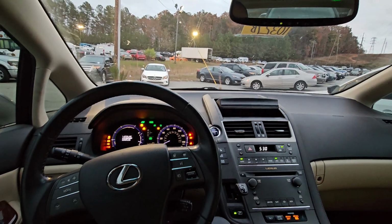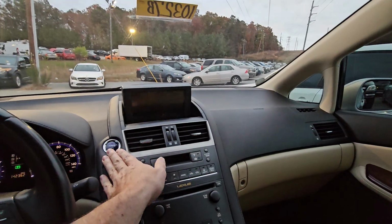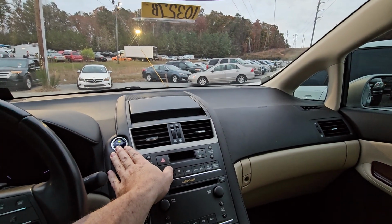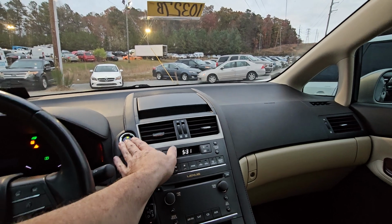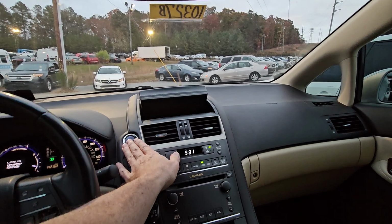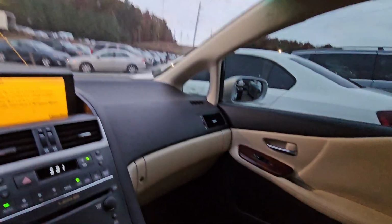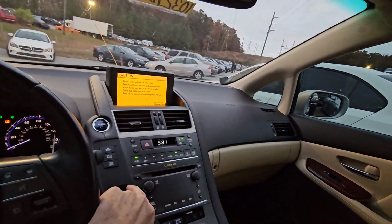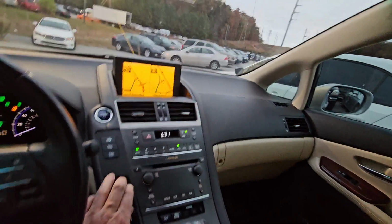Let's see, what years were these made? I think... Oh, that was cool. The 2010, 11, maybe 12 HS250, the little hybrid four-door sedan, about the size of a Toyota Corolla. Well, we got one here today, and when I say this thing is nice, man, this thing is so nice.